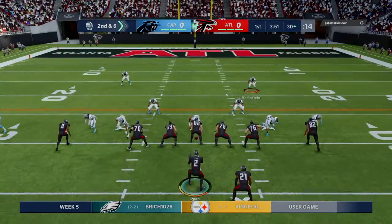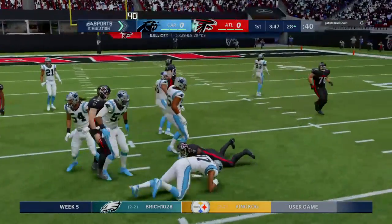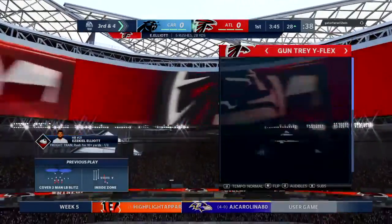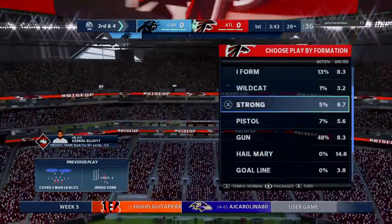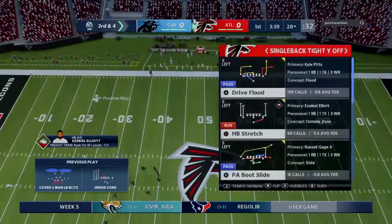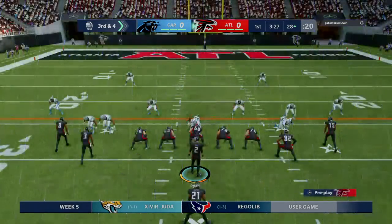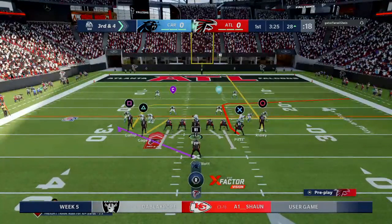On 2nd down, it's Elliott. A minimal gain there on the 8th play of the drive. Just not a whole lot of room to operate there on that carry. No, not at all. They did a really nice job staying in their proper places and not allowing any lanes to open up. 8th play of this opening drive coming up.